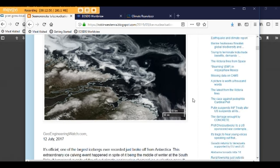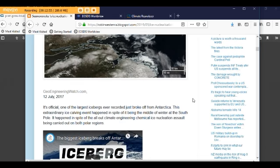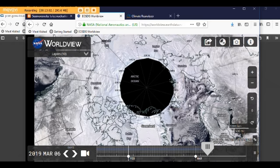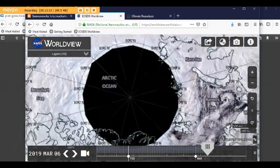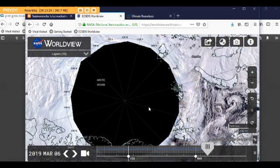And geoengineering is nothing new. They've been doing it for decades and decades and decades. And in fact, you can look at NASA Worldview. Here it is from today. Here's the Arctic view, and we can see that the black circle is getting smaller, and now we're within the 80-degree north latitude range. So we're getting well close to the North Pole, which is at 90 degrees.